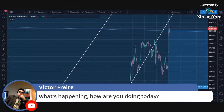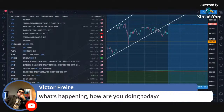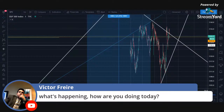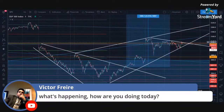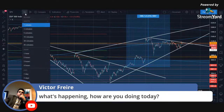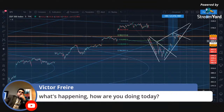some kind of a rally, because the reality is that this rally, the rally that we have been having this last day or so, I wasn't expecting that much of a rise, to be quite honest. But that was obviously the case. The S&P is kind of looking like it's having a rising wedge as well.